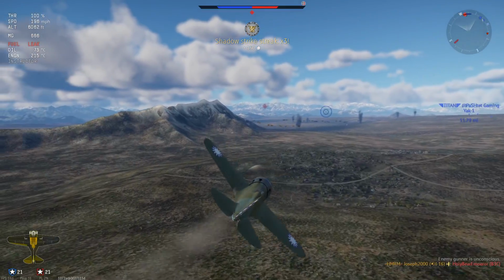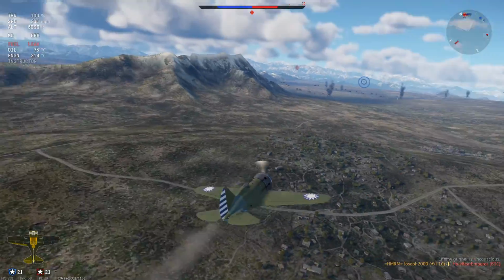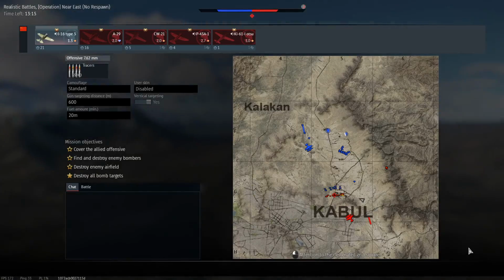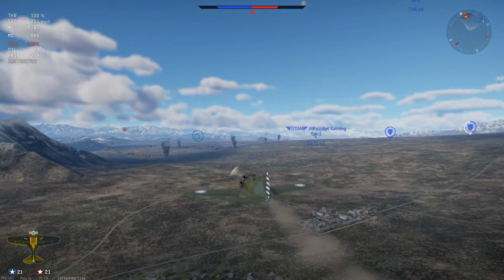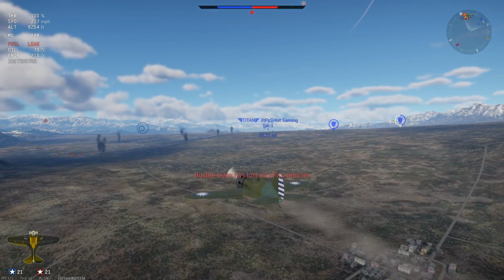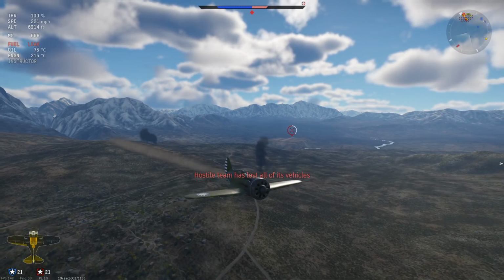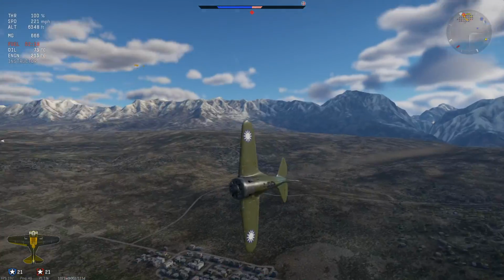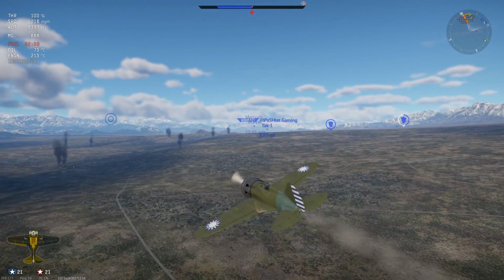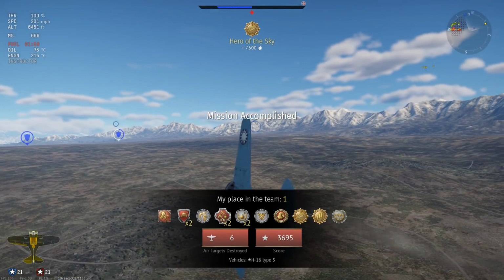And that's it. Ironically, we're on 666 ammunition left. Devil's number. And yeah, we would definitely not have made it back to base with the fuel we had, but even so, good match and good result. That's 6 kills. That was certainly a, shall we say, a run that I wasn't expecting. But we did it, we got the devil's number, and we almost ran out of fuel.